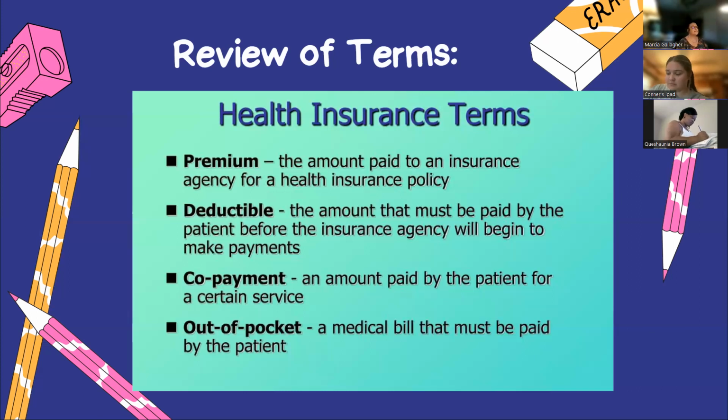A deductible is the amount that must be paid by the patient before the insurance agency will begin to make payments. For example, I have to pay $2,000 as a deductible before my insurance will come in and start paying. I'm going to give an example for my car insurance. My windshield gets busted. I have to pay a $100 deductible before the insurance will fix my windshield. So the deductible is the out-of-pocket amount that you have to pay as the policyholder before they will start picking up charges.